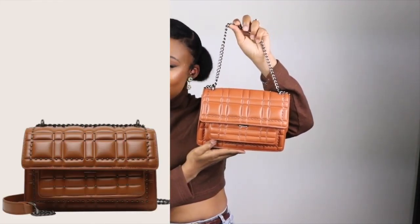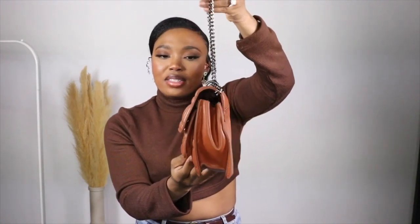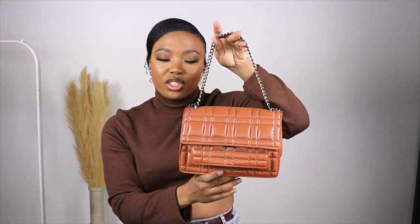I feel like Shein be catfishing with these bags. However, it doesn't look bad. Looking at it from your distance, it's not looking too bad. It's not bad, it's not bad. I thought it would have been a little bit darker. However, it's a cute little bag.